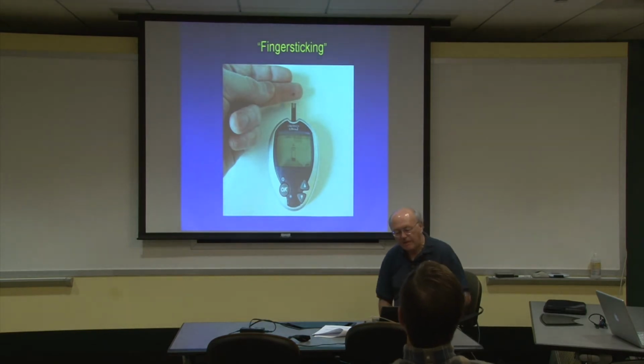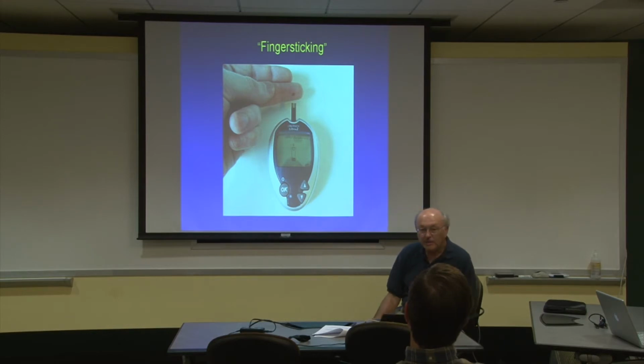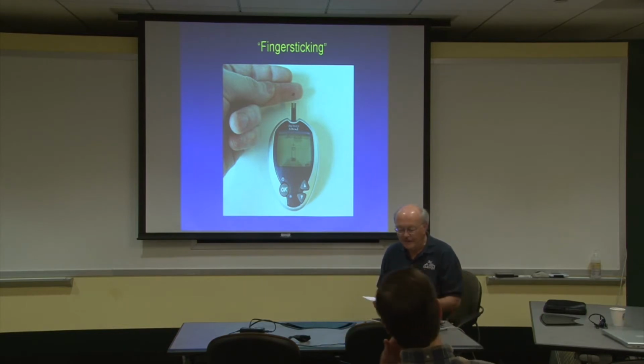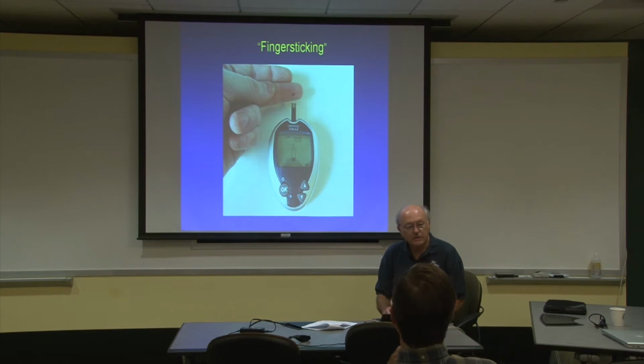Now, I wanted to, before we got into the glucose monitoring part, which is the big story I want to tell, I wanted to talk about other therapies that are underway, okay? Other approaches to diabetes therapy.